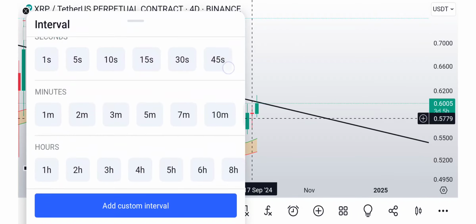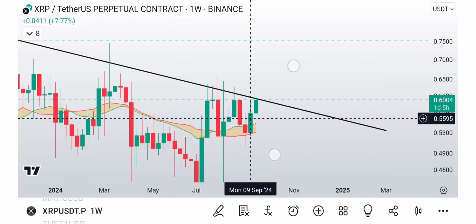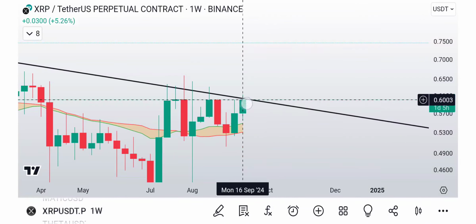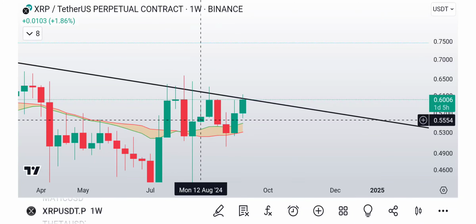Now I'll go to the weekly chart, and that's our line right there, right? So we really want to break above that line. This is looking really bullish, guys. Very bullish. So anyway, let's see what happens. Anything can happen, not financial advice.